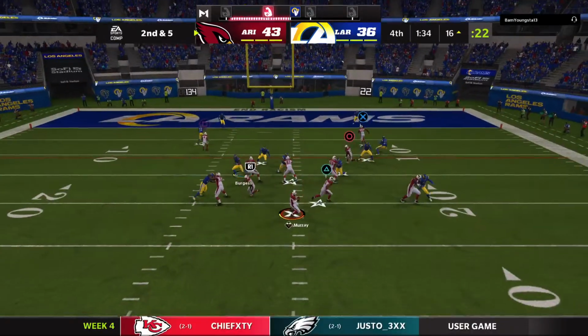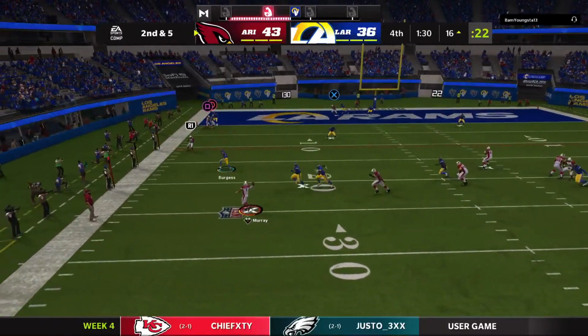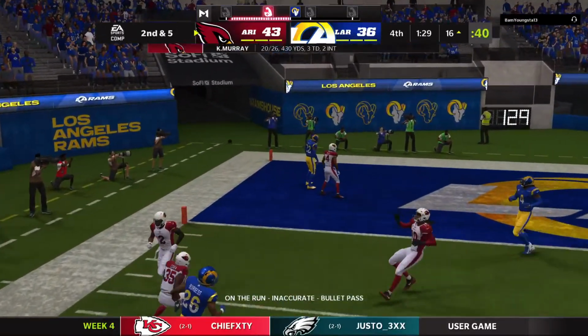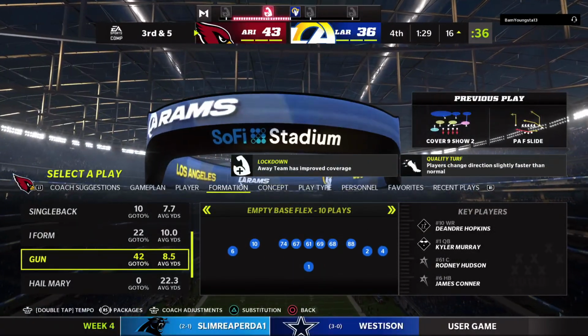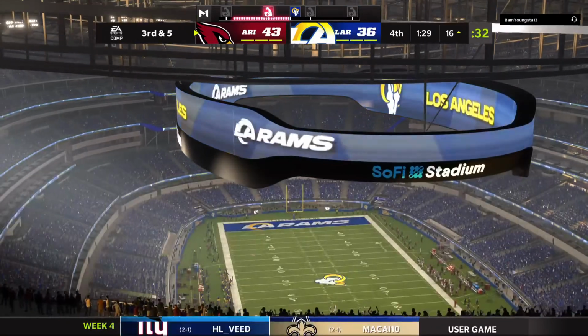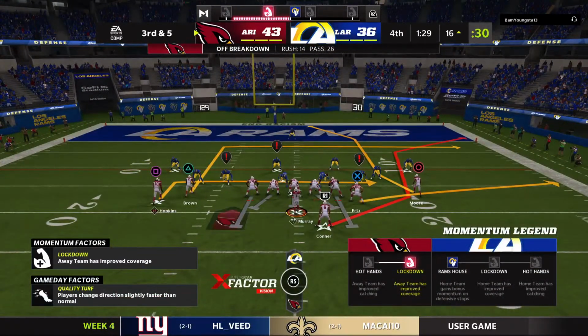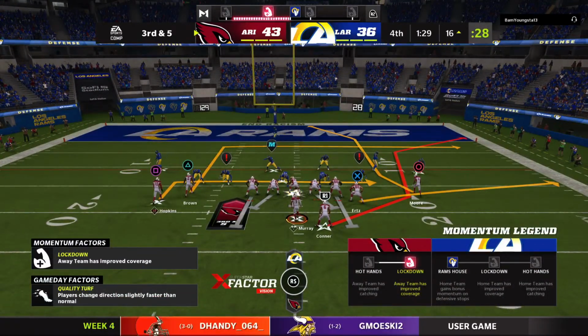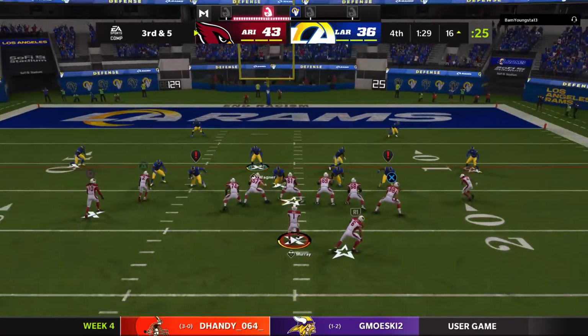Back to throw it, Murray. Buying time to his left. And this one's incomplete. That was an interesting look there because as soon as he got outside the pocket, I thought he was going to take off and run for yardage. But what often happens now with these quarterbacks who can move, defenses want to try and keep bodies in front of them. And I think that discouraged him from taking off and made him try a pass downfield that fell incomplete.